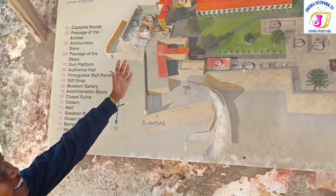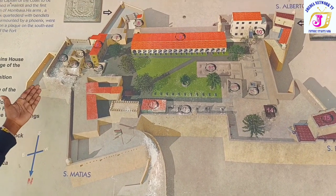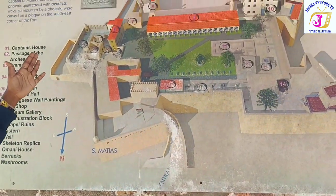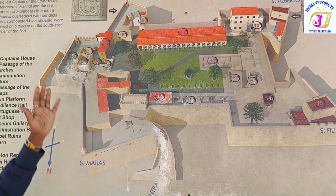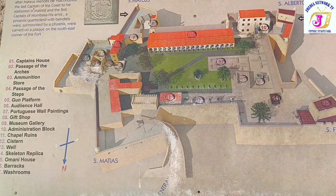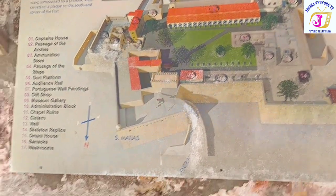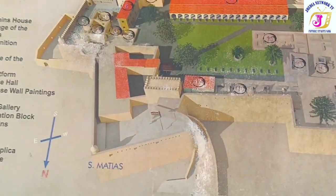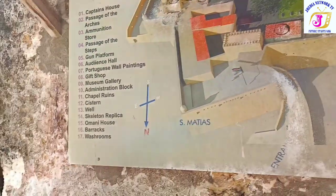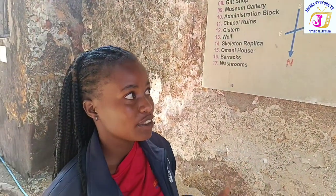We normally say it resembles the body of a human being, since it has the head, the arms, the body and the legs. So we normally say it looks like Jesus on the cross. Oh, so that's why it's called Fort Jesus. Yeah, the word fort is a Portuguese name. It means protected. And the Portuguese were the ones who made the fort, and they were Christians, they were Roman Catholics. So that's why we call it Fort Jesus.